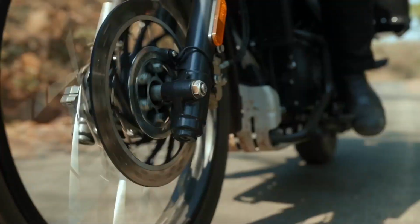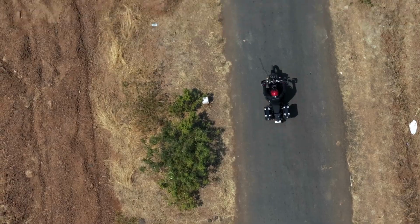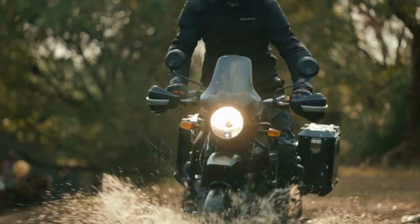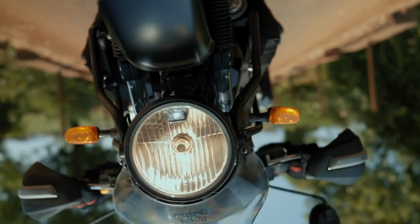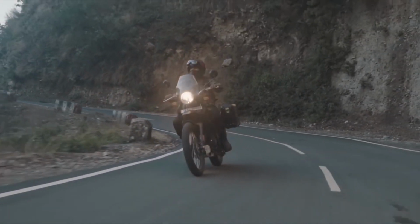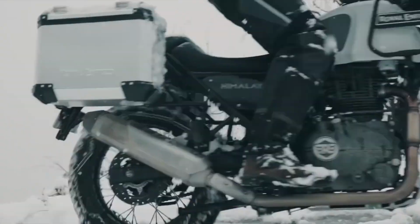Other than that, the 21-inch front wheel and the 17-inch rear give you a decent amount of rubber options, and the wire-spoke nature of the wheels is another nod towards being easy to maintain pretty much anywhere. The spacious cockpit is fine seated or standing, and the overall look and feel of the Himalayan gives off this aura that it could easily navigate the globe.